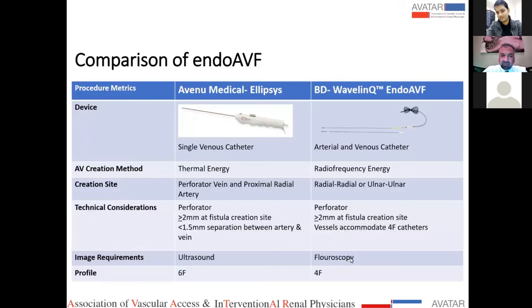So when it comes to the comparison, I basically talked about the details of this. We require thermal energy for the Ellipsys, radio frequency for the endovascular WavelinQ. The creation site is the perforator vein and the proximal radial artery. This could be radial or ulnar. The perforator has to be more than 2 millimeters. The creation site has to be less than 1.5 millimeters apart between the artery and the perforator vein.